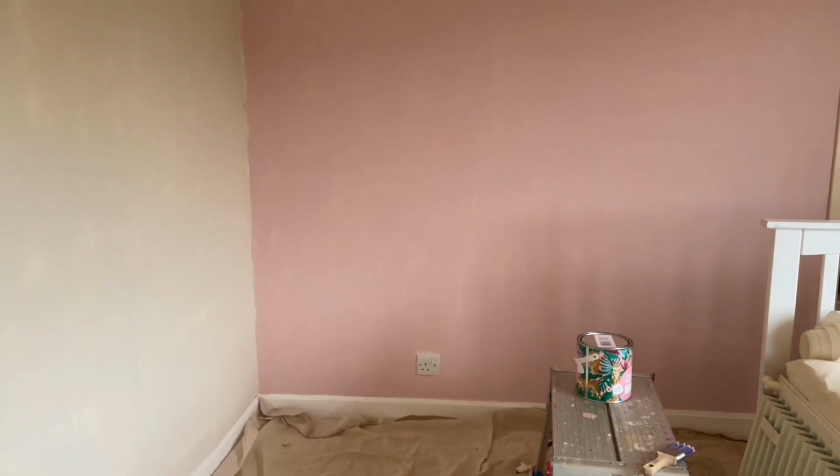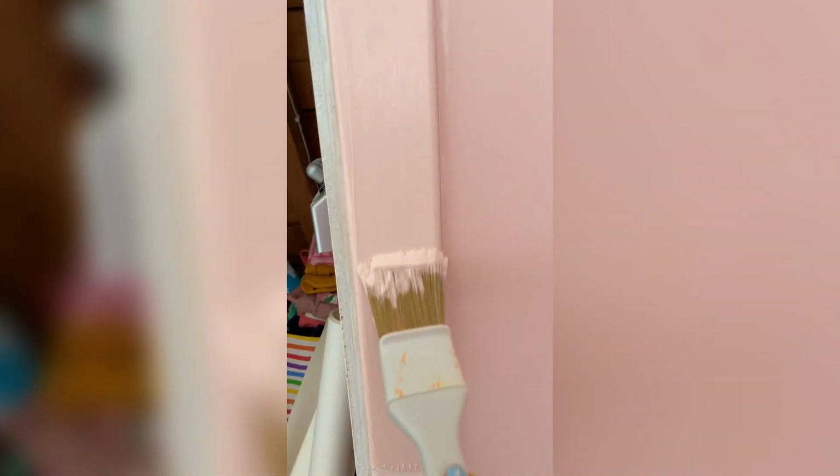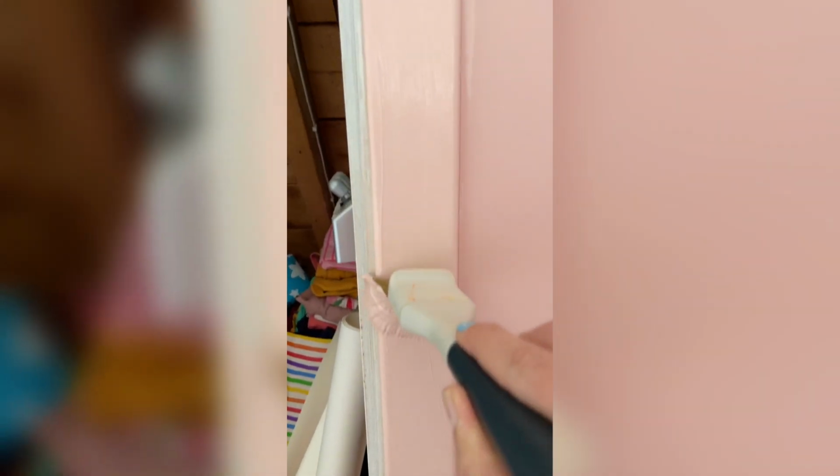So we have painted one of the walls with the candy floss pink and it is already starting to look so much better. I've also painted the woodwork in this colour. Painting all of your woodwork can help to add lots of visual interest and character to your room. Painting these areas will help to make the room feel a lot bigger to the eye.